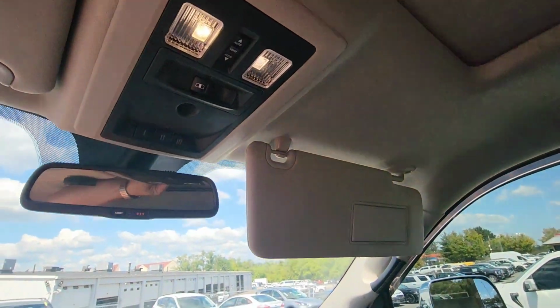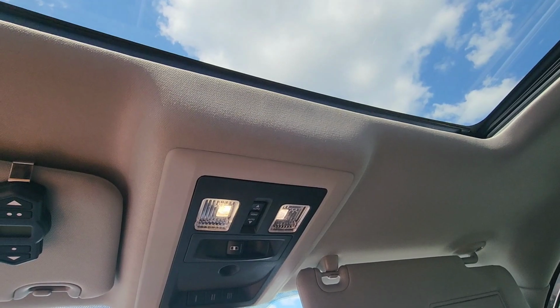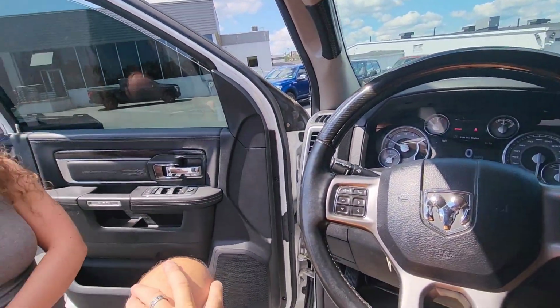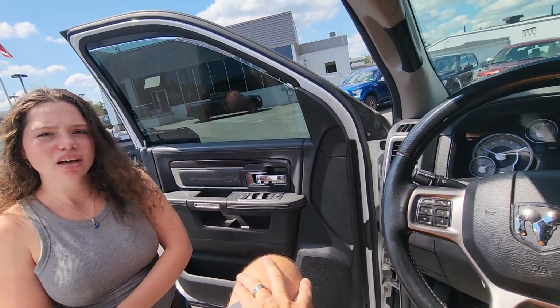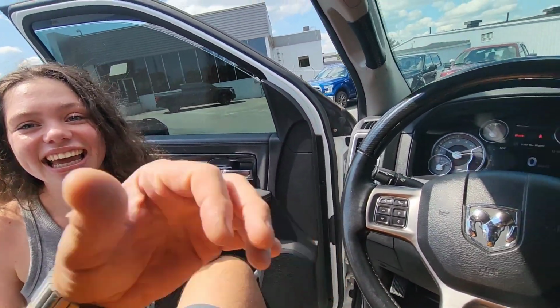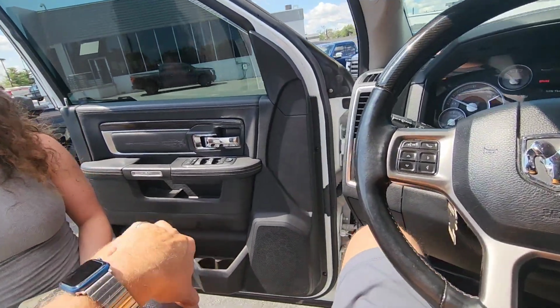Oh, is that a sunroof? Oh, my goodness. That's nice. Are you going to be able to test drive it? Oh, yeah, but whose truck is this? I want it. Wait a second, I thought you wanted the black one. I don't know. If I put a pipe in the black one, it'd be no different.